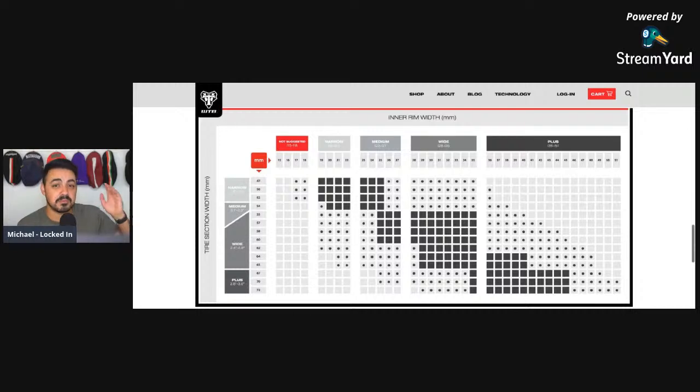So that's something where I'm looking for, again, a 30 to 35 millimeter internal rim width for a wheel set that I'd like to eventually review and upgrade on the Poseidon Redwood to support, again, those 2.6 inch tires I have on the way.